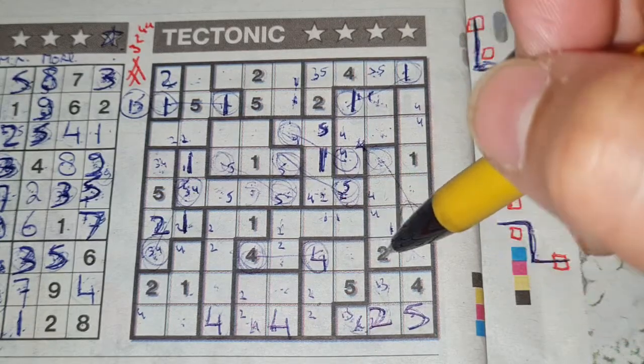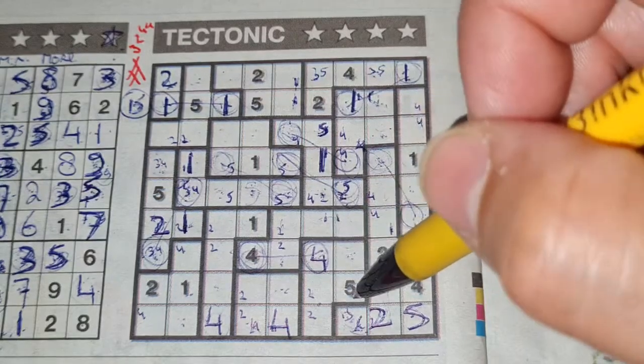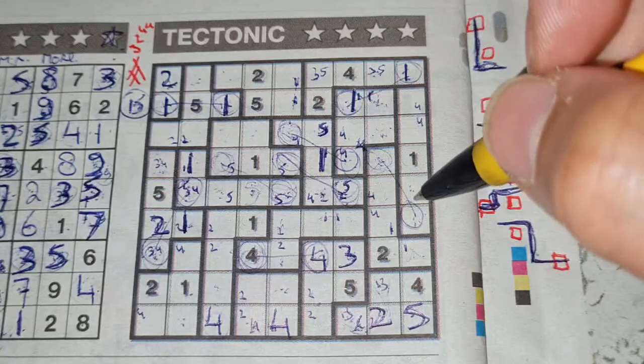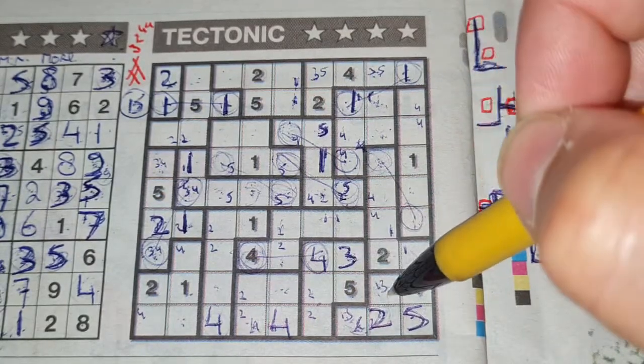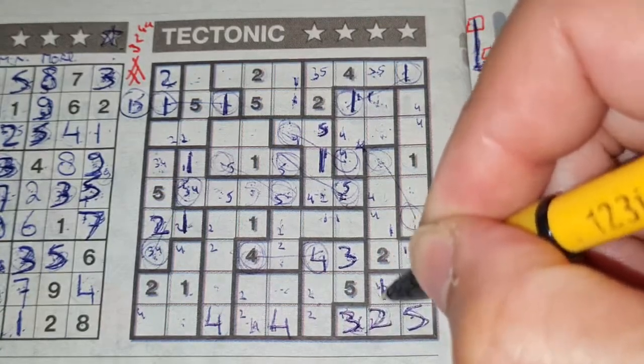This box cannot be a 2, cannot be a 1. We have a double 1 here. Cannot be a 4, cannot be a 5. So one digit left should be a 3. Yes. Now we have a 3 there. So this box cannot be a 3 anymore. That box should be a 3. And this box should be a 1.